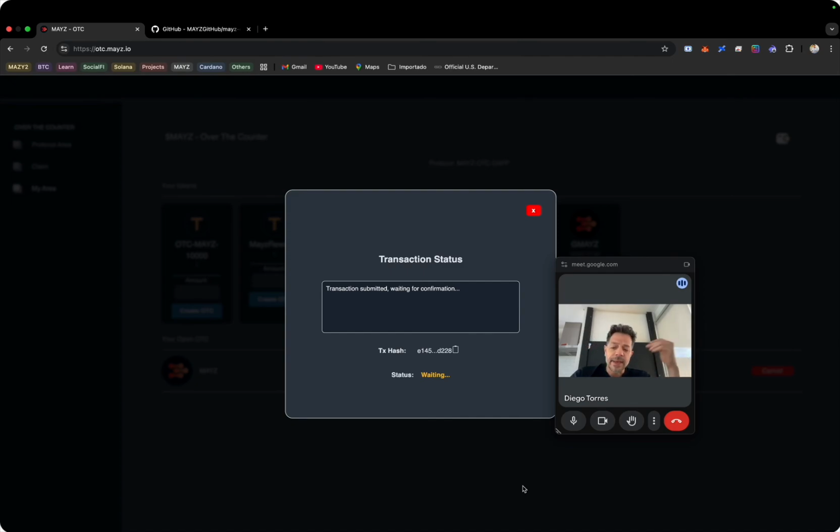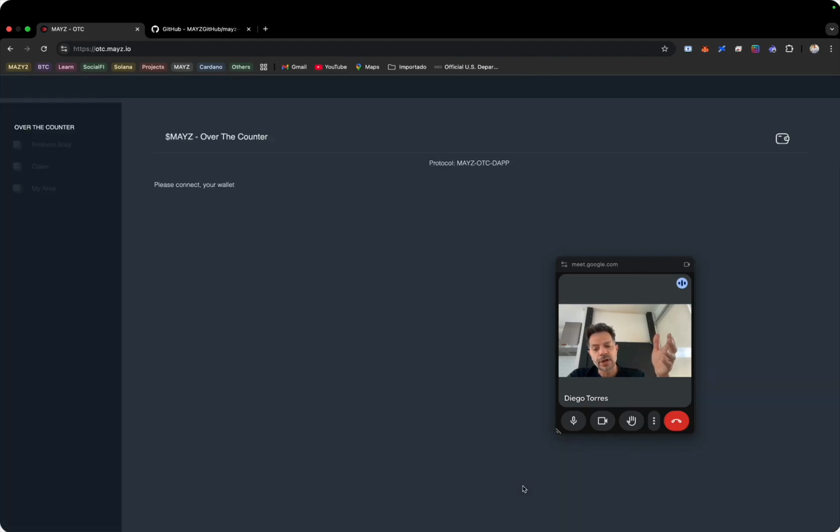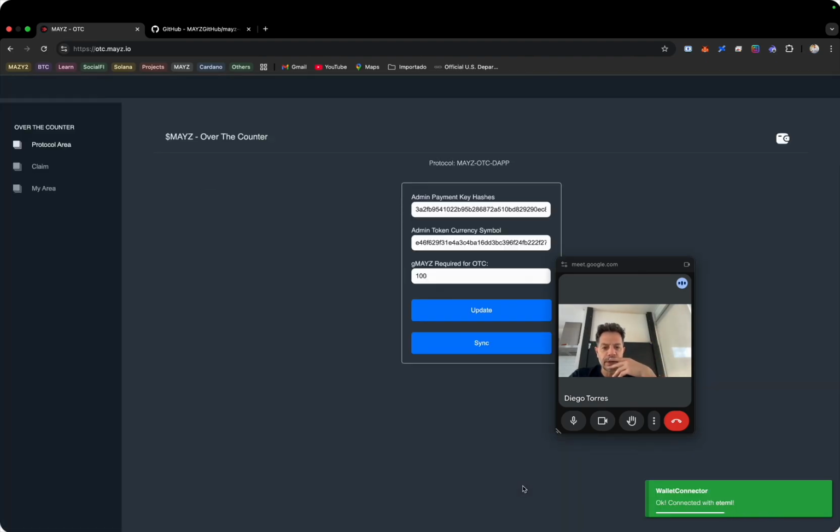Final comments: the MAYZ Trustless OTC protocol represents a significant step forward in addressing Cardano's liquidity issues. We sincerely thank Project Catalyst and the Cardano community for giving us the opportunity to work on this issue. Basically, we thank you for your attention, and we are looking forward to continuing collaborating with the Cardano ecosystem.